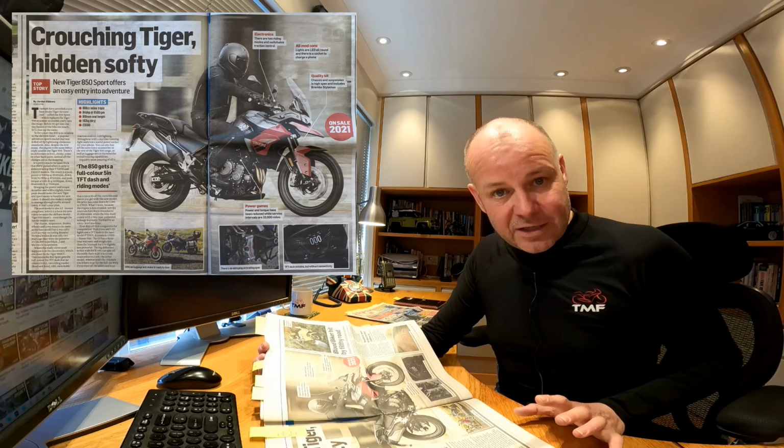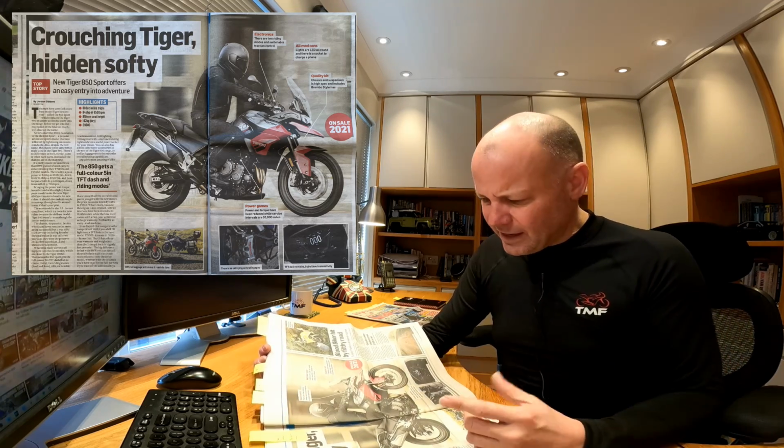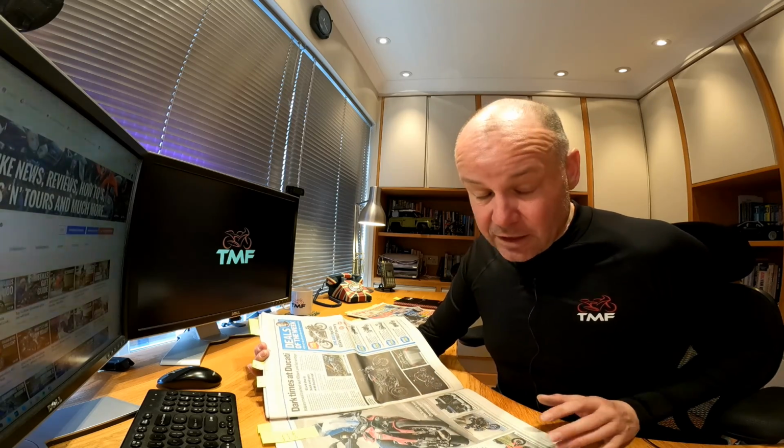But I'd love to see a new Tiger 1050 or an uprated version of it to replace their sort of sport touring big off-roady bike that they have here in the UK. I know they don't sell it elsewhere, but anyway, there we go. So that's the Tiger 850 Sport. I commend that to the house. It looks like a great value bike to me if you want to buy into the Triumph adventure bike stuff.